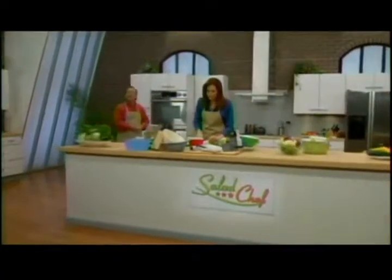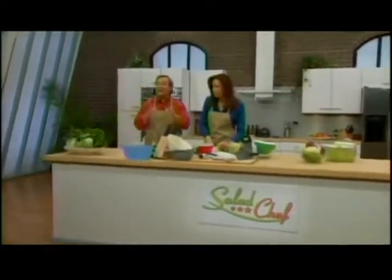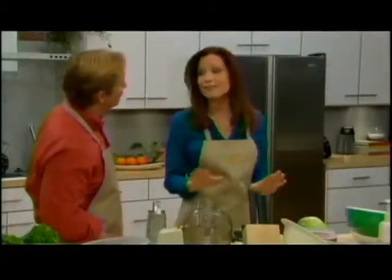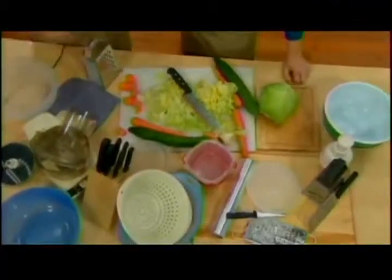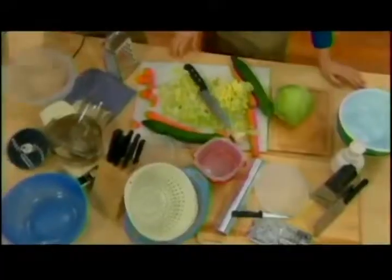Hey everybody, today's show is all about fast and easy food preparation. Oh, this isn't fast or easy. And look at all the stuff. I've got graters, I've got a food processor. Got a whole set of knives here. I know. You've got strainers, you've got a chopper. What are you, starting a restaurant?